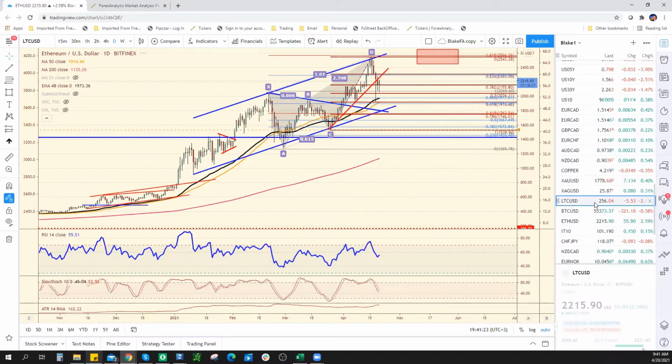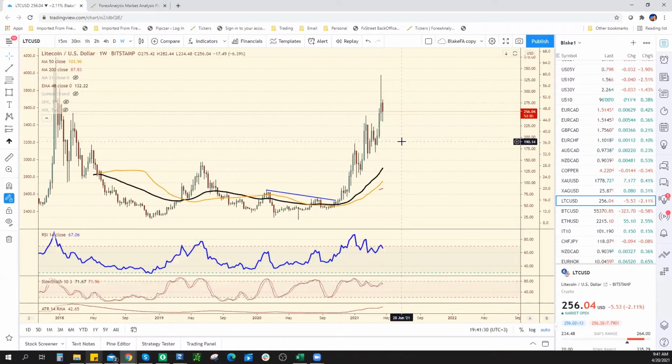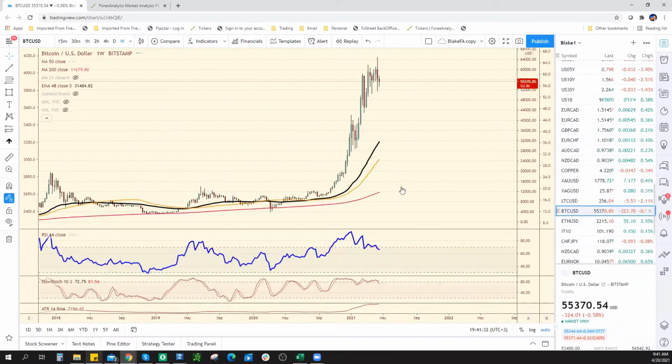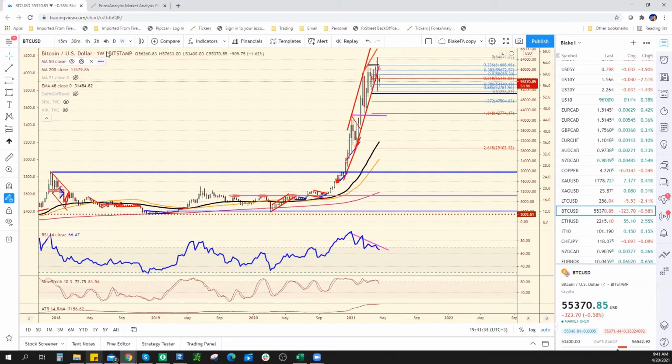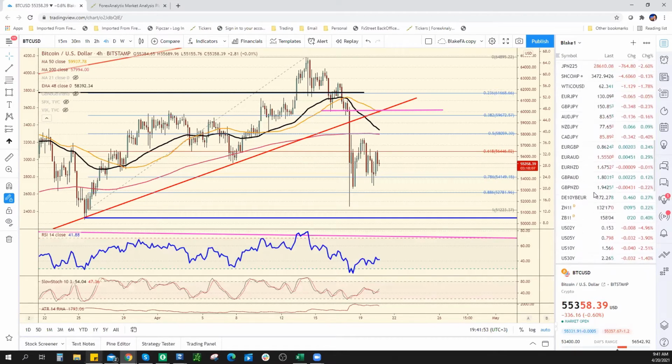Ethereum's holding up. Litecoin looks pretty reversey. Get that weekly candle, but I'm not excited about these cryptocurrencies one way or the other. But I think we have to watch them. I think they are important instruments to be watching, because if they start to really move lower, I think that's obviously going to give us a little bit of a heads up.